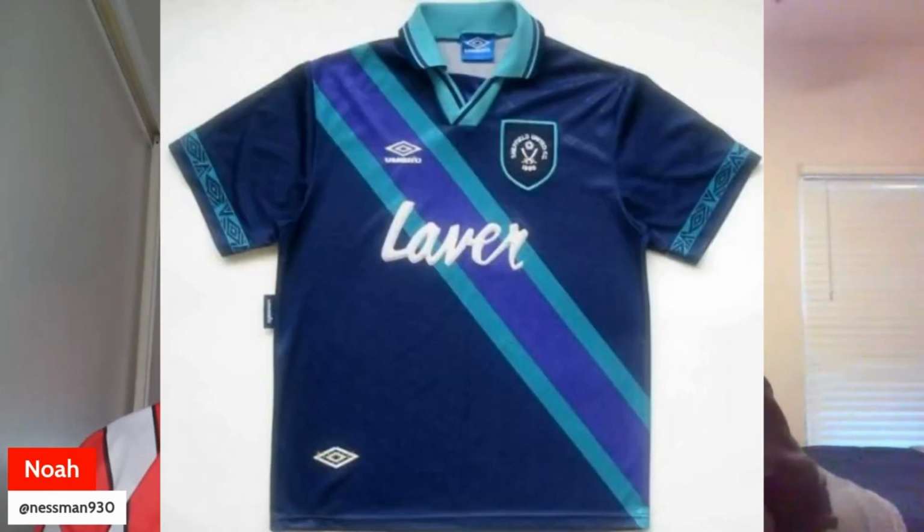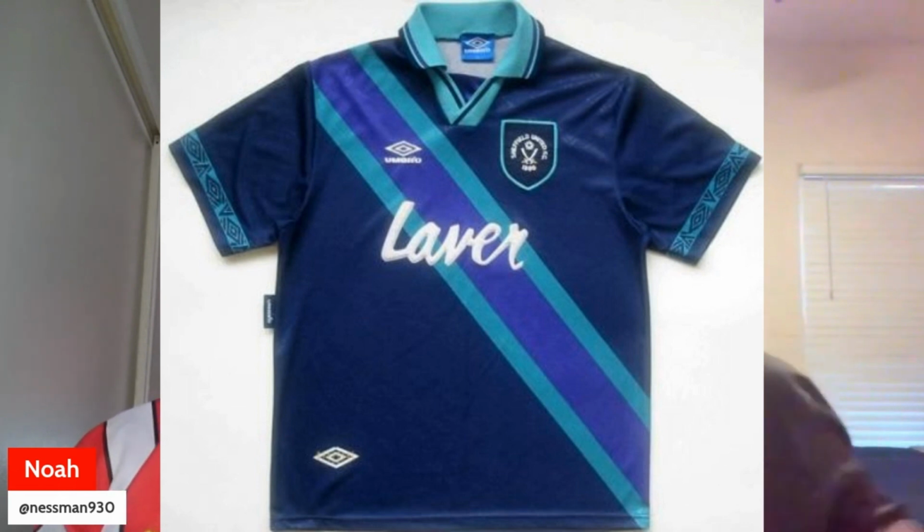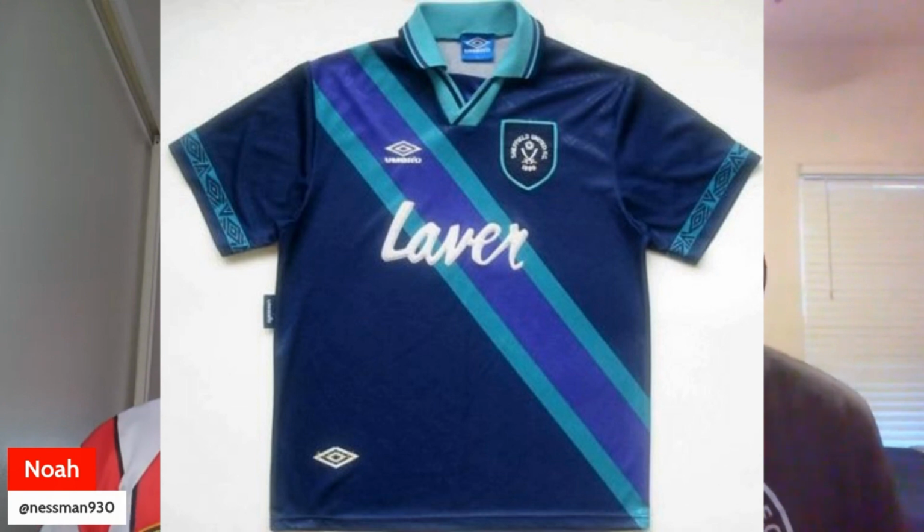Next up is the 1993-1994 away kit. And I don't need to tell you, Chad, you know how much I love this kit. This may be, in my opinion, the greatest away kit that Sheffield United have ever produced. We talked about it last week when we were talking about third kits, because this was used as a third kit for the 1994-1995 season. But irrespective of that, that sash is absolutely gorgeous.